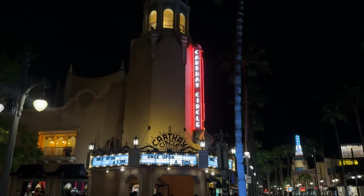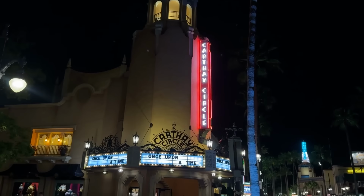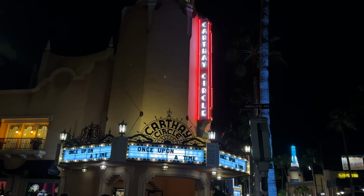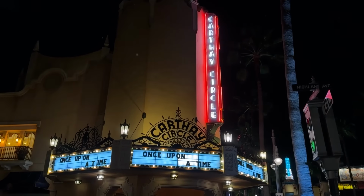Our first merch stop is at Carthay Circle, which is named after and designed after the theater where Snow White and the Seven Dwarfs premiered, because rumor has it the first of the Halloween merchandise has begun to appear in Disney merchandise shops, and you know, it's a Halloween girly. I must see what it looks like.